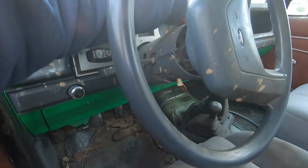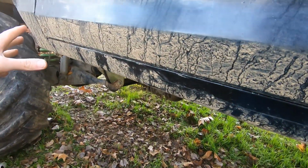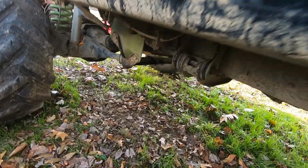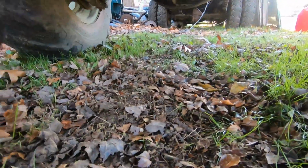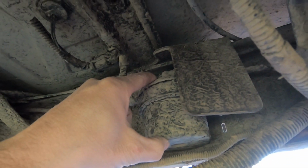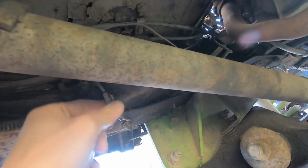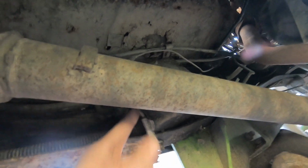All right, guys, we're still having issues here. Turn the key on. Like I said, the fuel pump's been hot wired, and I do hear it running more up here, so I crawl back underneath. Here's the fuel filter or canister I was talking about. But behind this cover, you can hear something running, and that is the fuel pump up here.